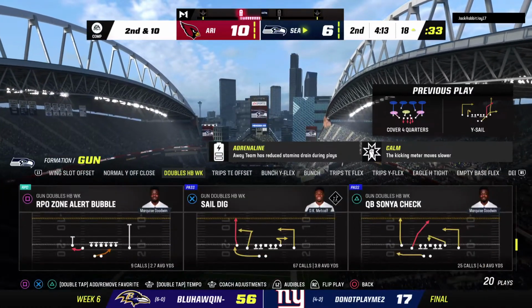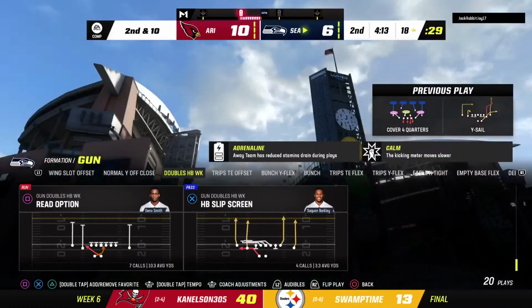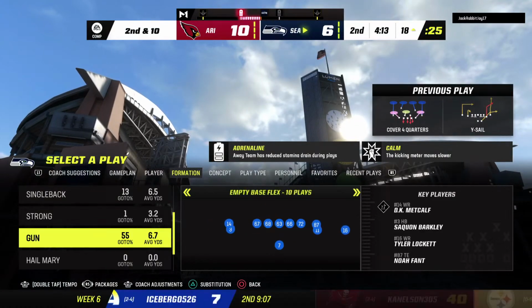Oh, that's good decision-making right there. Understood down and distance. Knew it wasn't third down, and he still had another opportunity to earn the first down. Good job throwing it away and avoiding an interception.